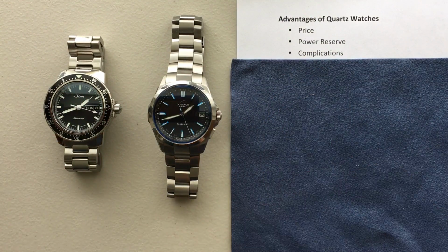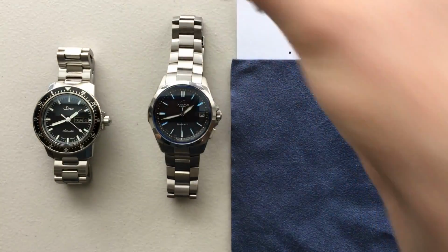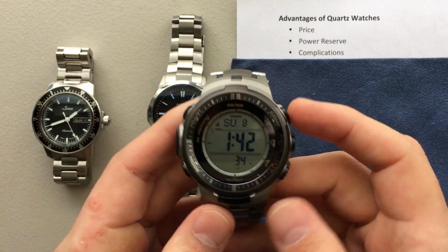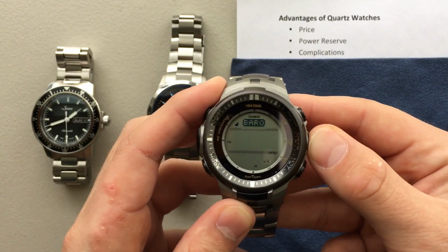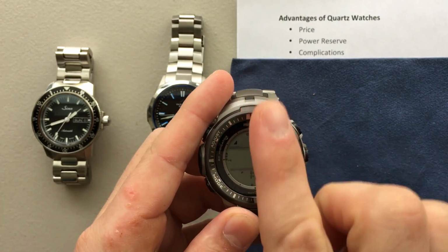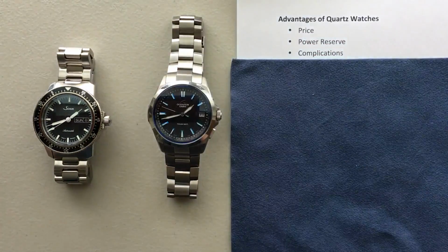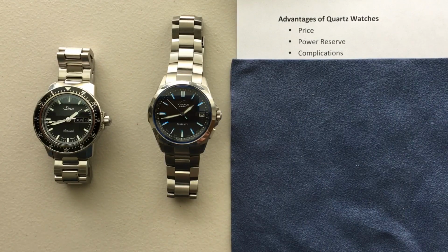And there are complications that just aren't possible in a mechanical watch. For instance, this little guy here is a multi-sensor watch, so it can tell you right now your altitude, 950 feet, or your barometric pressure, or right now, this direction is due east. These are things that are not possible in mechanical watches, and so if you want fancy complications, quartz is the way to go. That's just a beautiful thing. So that's something to keep in mind.